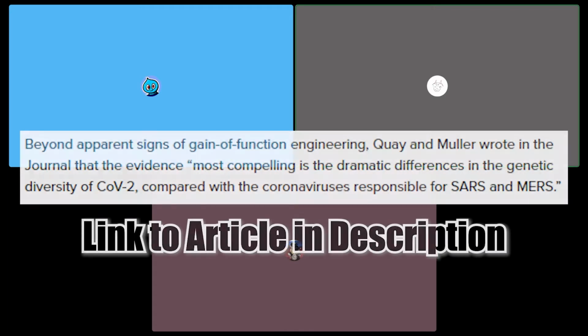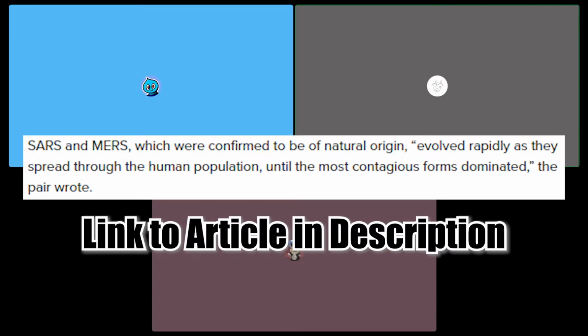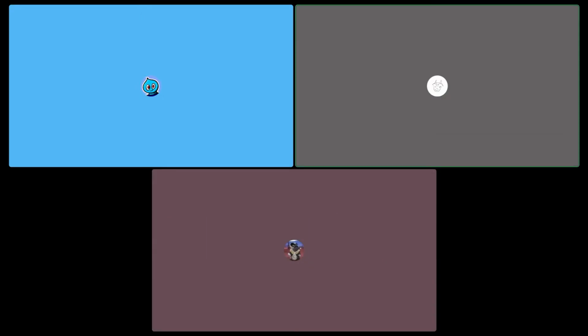And the most compelling thing about all of this, if that wasn't even compelling enough, is that there are dramatic differences between the genetic diversity of COVID-19 compared to other coronaviruses responsible for SARS and MERS. Now, why this is important is because SARS and MERS, which were confirmed to be of natural origin, evolved rapidly as they spread through the human population until the most contagious forms dominated. That's just sort of Darwinism right there.